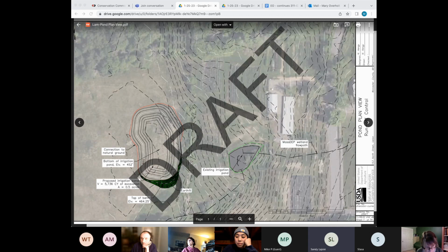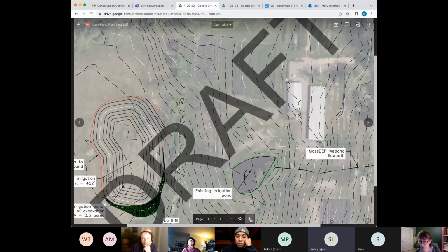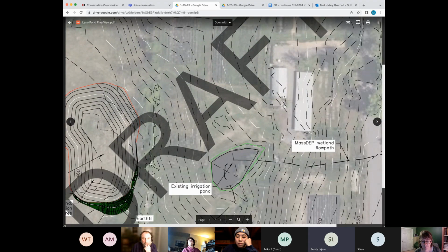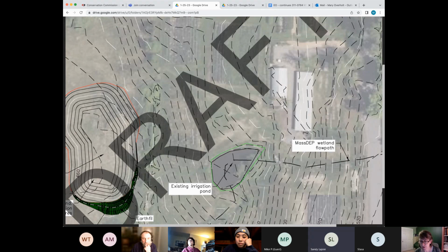Before we stop, could someone go back to the beginning and show me on this very tiny diagram where the new pond is, where the old pond is, and which is up gradient of which? Great. Sandy, can you see my cursor? I can now. You made it a little bigger.